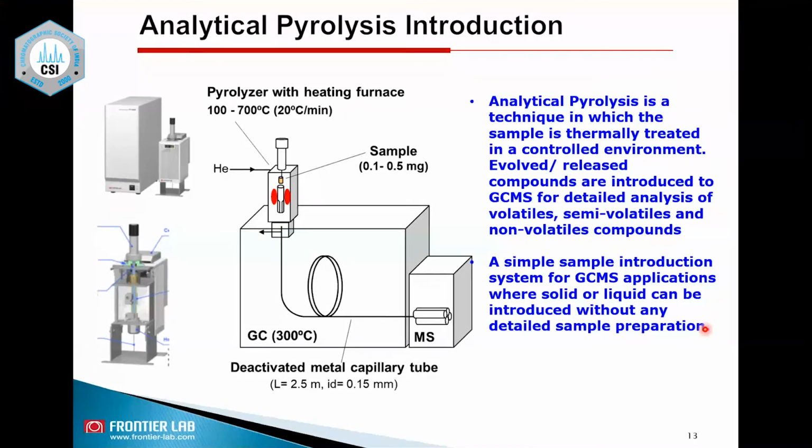So that means you have this kind of trap that can be used for capturing volatiles. Again, water samples cannot be analyzed by GC, so people use this purge and trap as a tool. The last one is pyrolysis, so that is what I'll be talking about today.